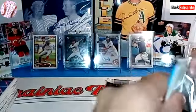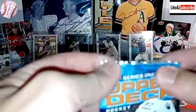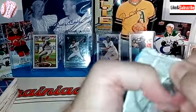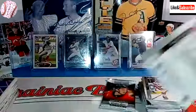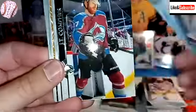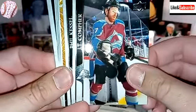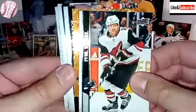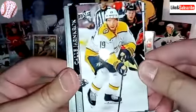And here's the last pack. This one's actually kind of jacked up too, but it feels a little bit thicker. We'll see. Nope, doesn't look like there's anything like a relic in there. So last pack, and then we'll get to the O-Pee-Chee cards. And with this pack, we have Sergei Bobrovsky and JT Compher. Is there another Dazzlers in there? Wow. JT Compher, we're going to end with the Dazzler. So we're going to put that to the back.